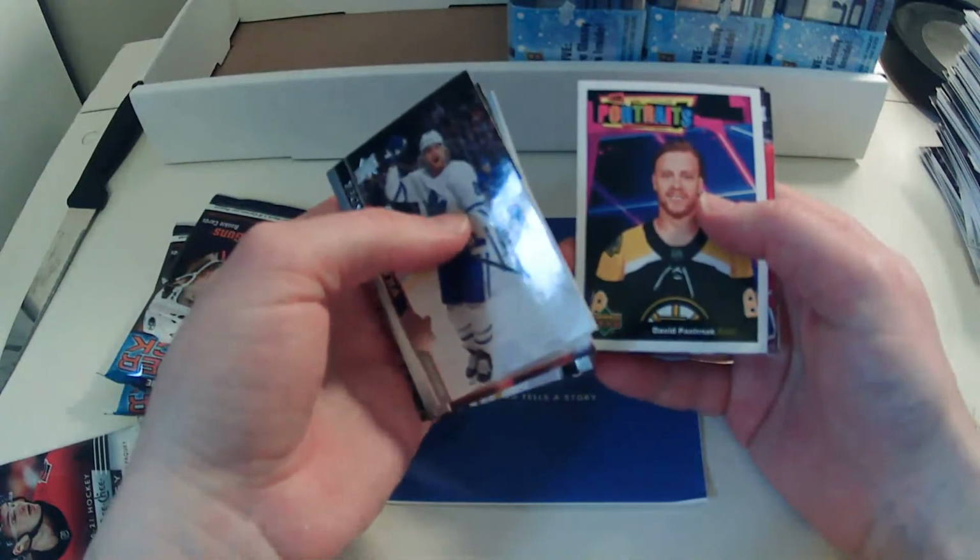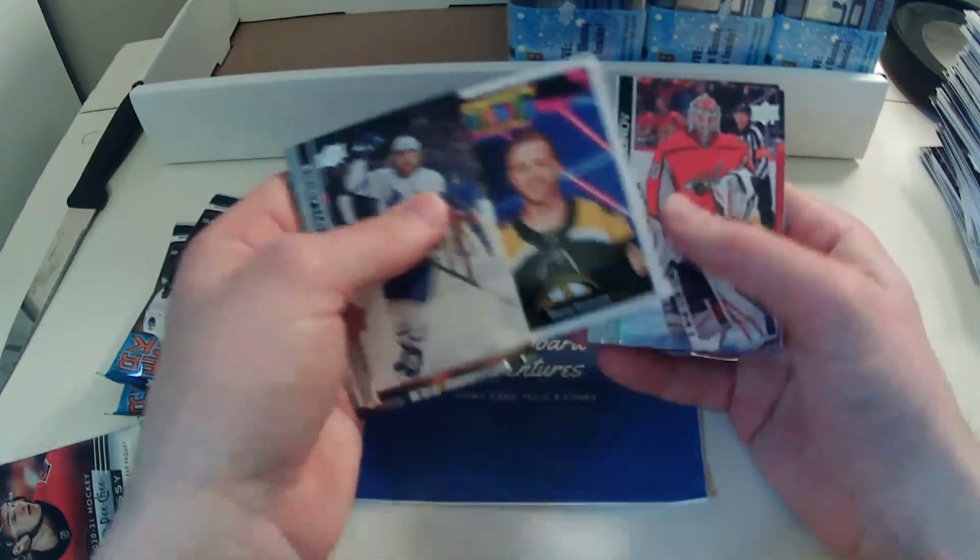And we have a David Pastrnak portraits card.